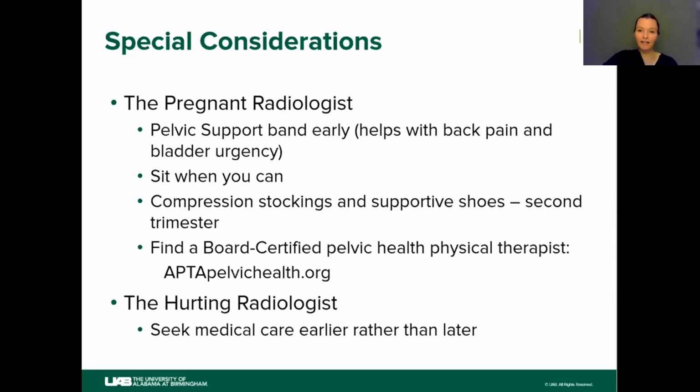Also, a board-certified pelvic health physical therapist can be your greatest asset and your greatest friend during and after pregnancy. You can find one in your area by going to aptapelvichealth.org. And finally, the hurting radiologist. A lot of these techniques are preventive in nature. They help to minimize the onset of more serious disease. When musculoskeletal disease is already present, it may be important to go ahead and seek further medical care and attention. So if this is something you can relate to, do it earlier rather than later.